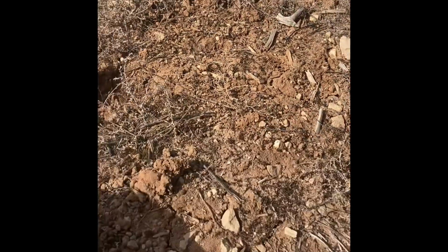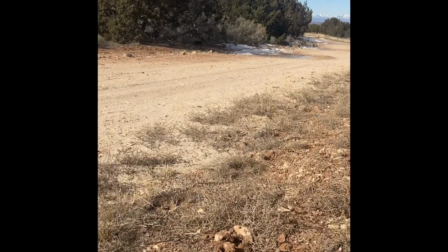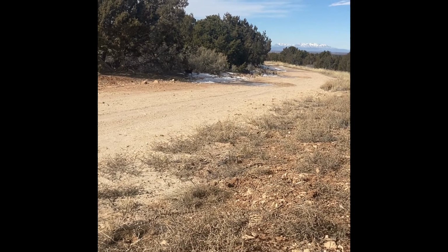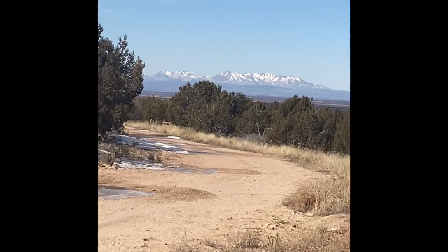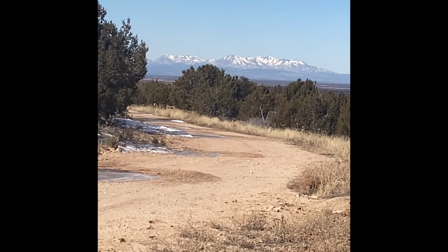But I'm a big fan of neon. Like you see, I have neon gear tie. My gloves are neon. So that helps you find stuff when you lose it, because you will lose stuff out here and other people will find it. But that is the Mount LaSalle range right there, Utah. I think those are 12ers and 13ers.